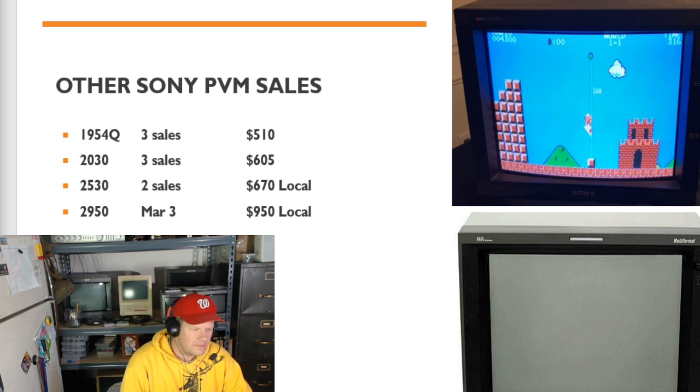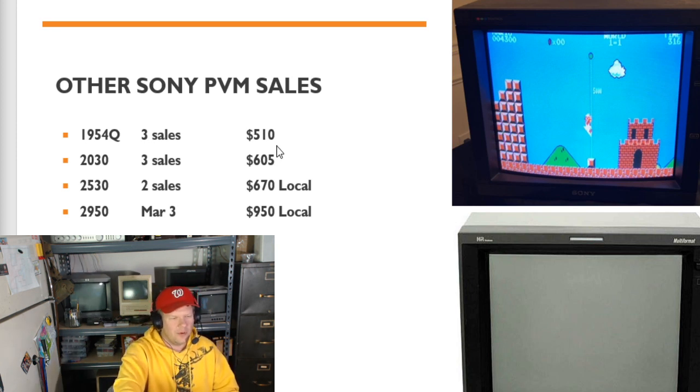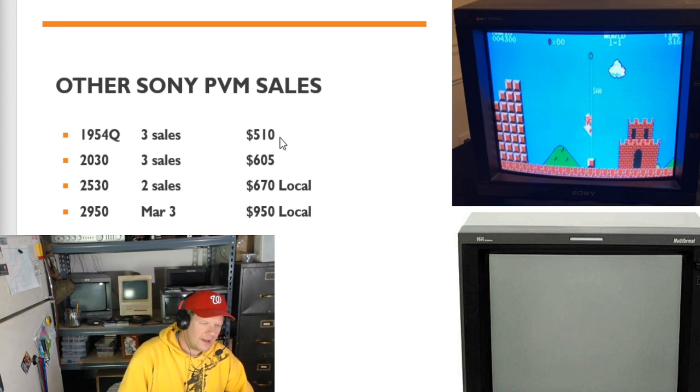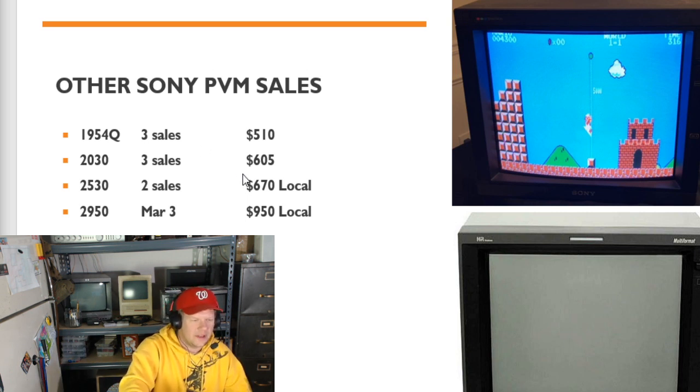So here's some other, finishing up with these analog only Sony PVM sales. We got a 1354Q, had three sales, averaged $510. They were all pretty much right around that number. Prices of 2030s surprisingly have gone up. I don't really know why, maybe it's something to do with the aesthetics, but you're looking at easily now over a $600 average in general on eBay for a 2030. You can find them generally. Sometimes one will pop up for $400 or so, but now they're definitely worth it, with three sales for an average of $600.